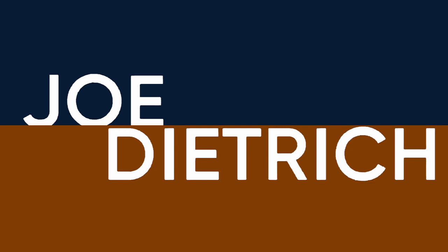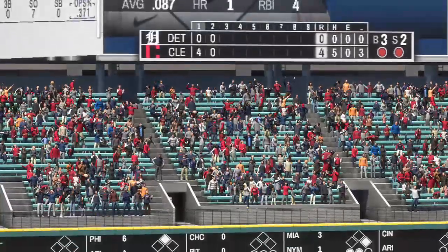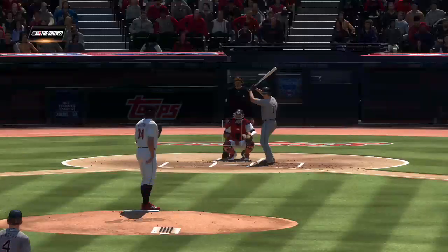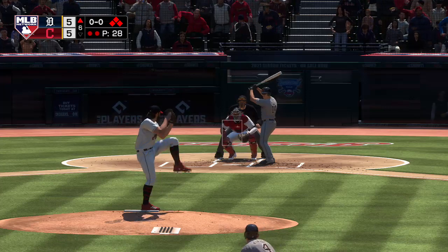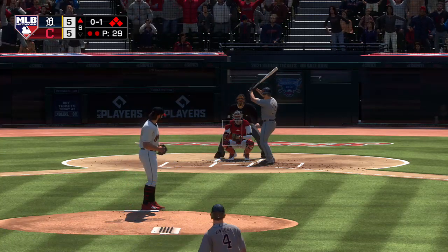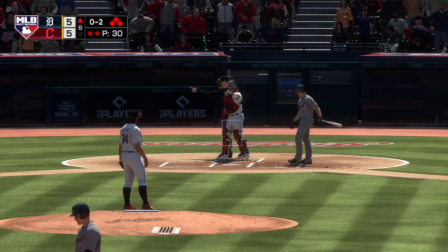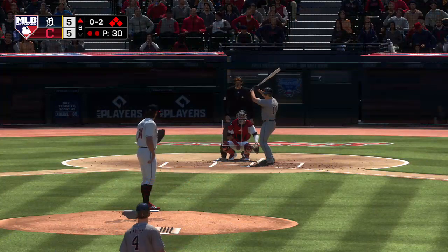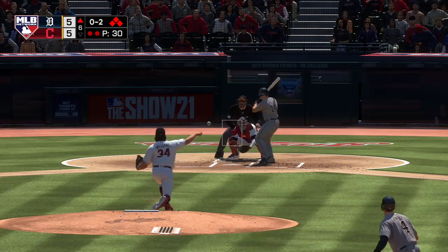Joe Dietrich stands in looking for home run number 3 right here, as you see what he's done so far in this one. First pitch of the AB on its way. 0-1 the count. 2 out, bases loaded. That's in there, and he's deep in the hole now. 0-2. Hey, this is a huge pitch right here. It would be demoralizing to watch this inning slip away. The pause and the 0-2.